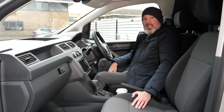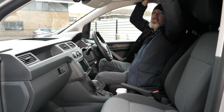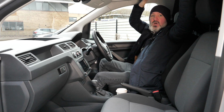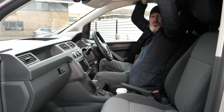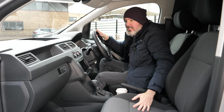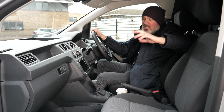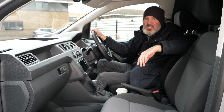You do get some very good overhead storage. Just up here, you've got nice big visors, and just above those is more than enough room for books, folders, box files, paperwork, whatever you want to stick in there, it'll stay in. It's got a very good lip on the edge as well, very tough and very sturdy. Now, the VW Caddy, as I've said, at the Highline trim level, it just feels like it's going to blow the competition out of the water.